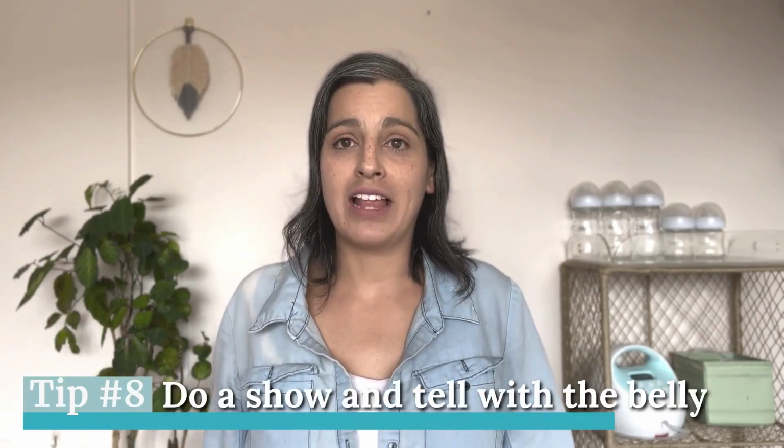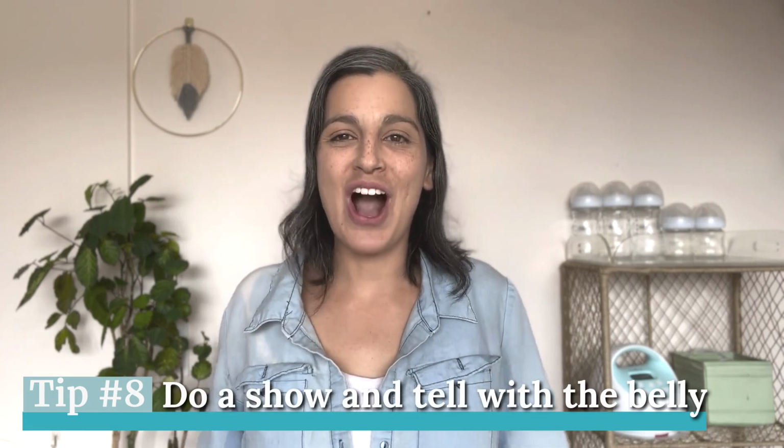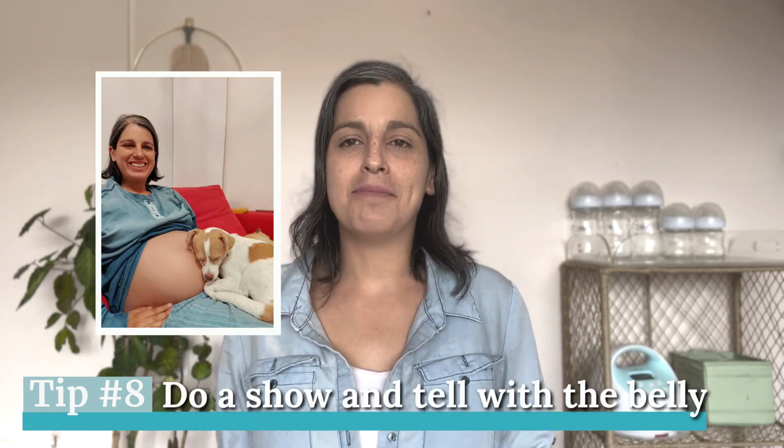Number 8, the tip is to let your dogs interact with the pregnant belly and tell them about the baby to come. In our case, Yuki didn't notice the belly much, but Rocco loved cuddling with it.